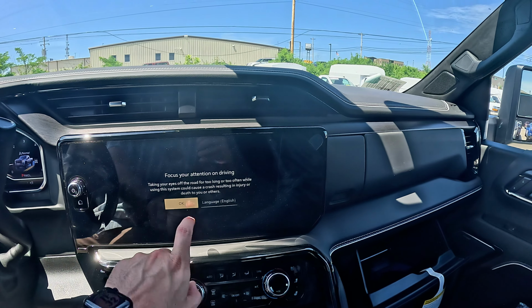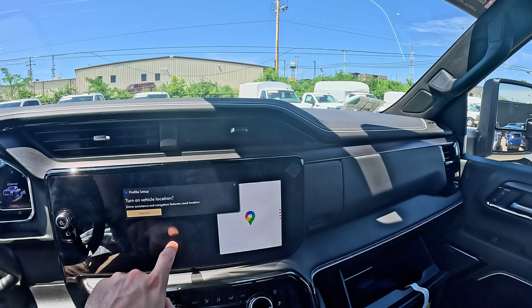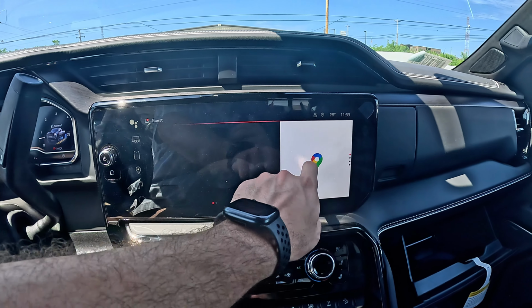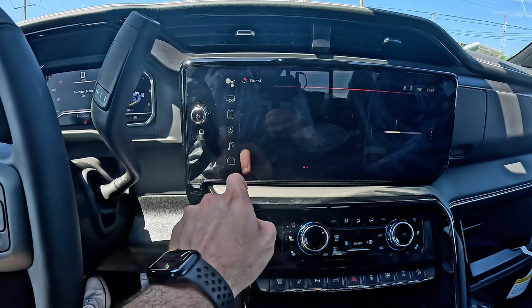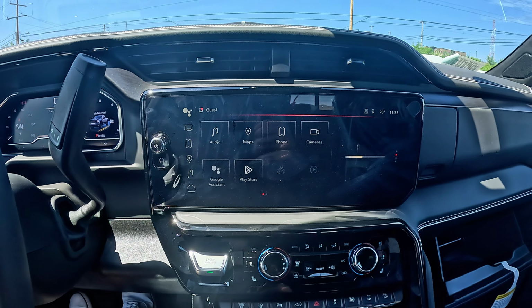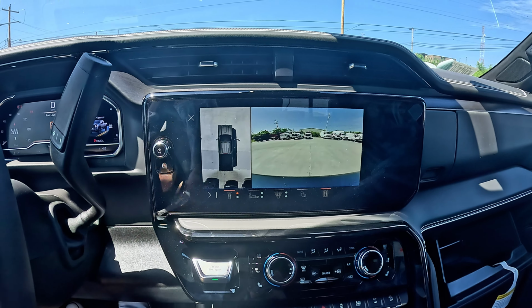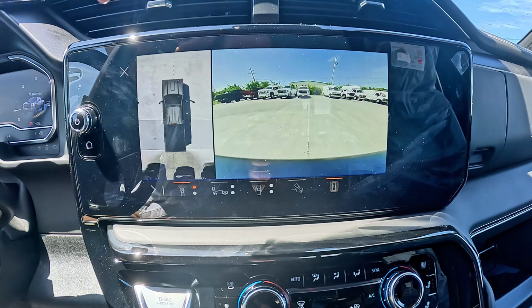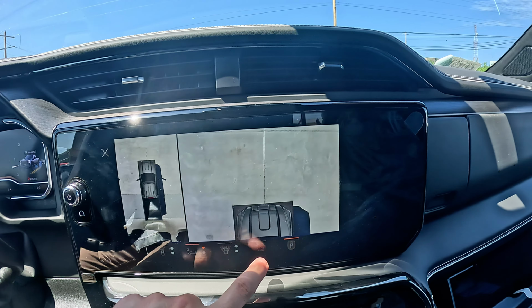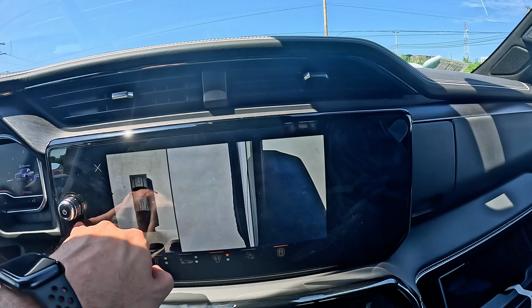Taking a look, we have this massive infotainment screen. You can see it's kind of split into 2 screens. You can kind of customize this side to whatever you want. This side here, take a look at our cameras. That's what everybody wants to see. As you can see, it doesn't take up the whole screen, but that's what most of these GM trucks are. Has every camera you would want, 360, bed camera, side cameras, which is nice in a truck this large.